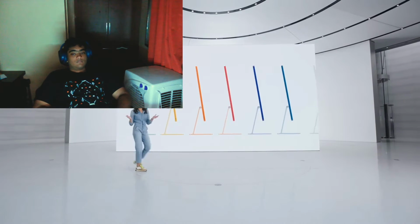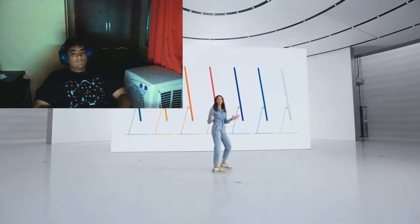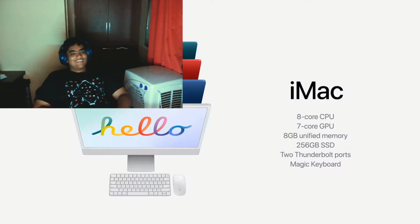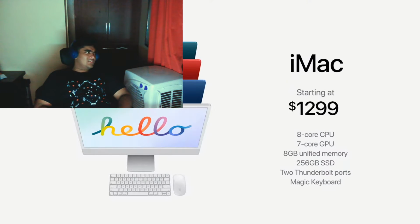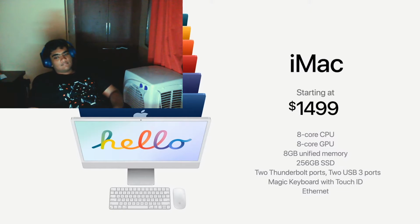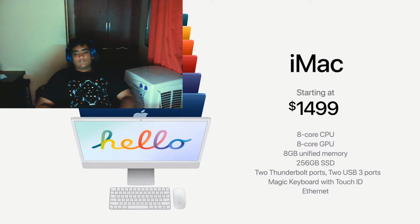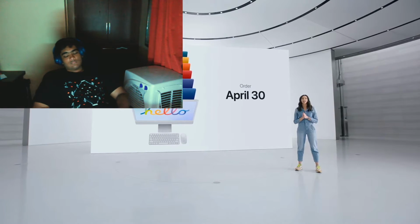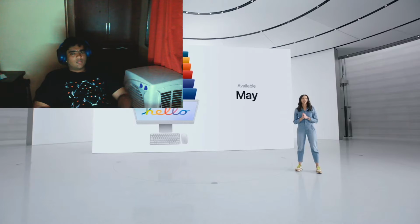So that's the new iMac. With its extraordinary design, powerful performance, and incredible features, it starts at just $1,299 in 4 colors. And at $1,499, iMac comes in 7 colors with these additional features. You can order the new iMac starting April 30th, and it will be available in the second half of May.